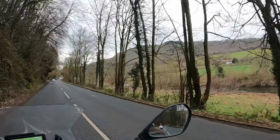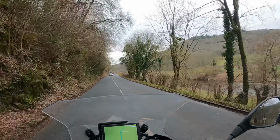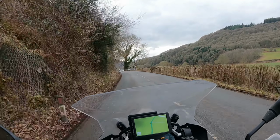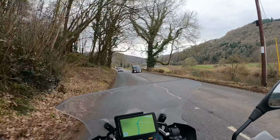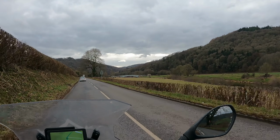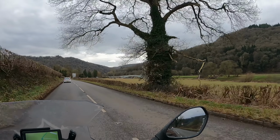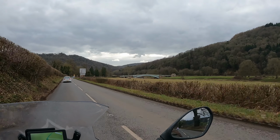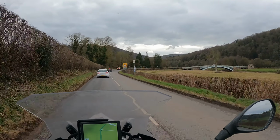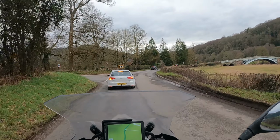Here we are, this length of road goes down the side of the Wye River. The Wye River is the fourth longest river in the UK. Large sections of it actually mark the border between England and Wales. Over the bridge, and I believe we're back in Wales.